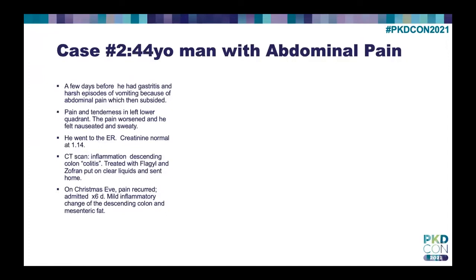Case 2, a 44-year-old man came with abdominal pain. A few days before, he had had gastritis and harsh episodes of vomiting, after which the abdominal pain subsided. But when he came to the emergency room, he was having some pain and some tenderness in his left lower quadrant, or left lower corner of his abdomen. And this pain was getting worse and he felt nauseated and sweating.